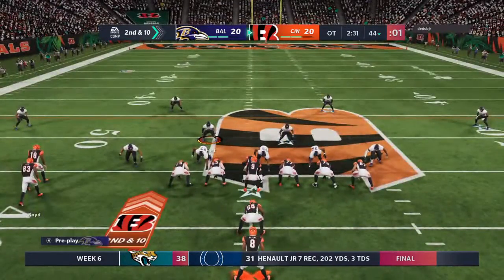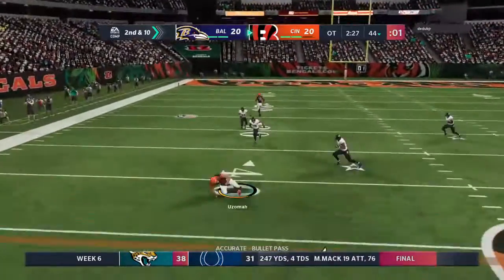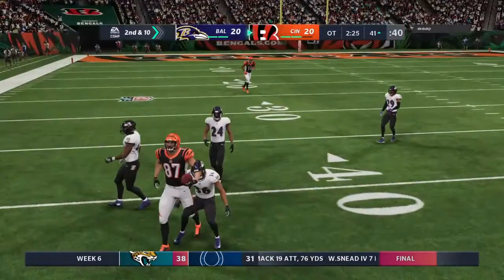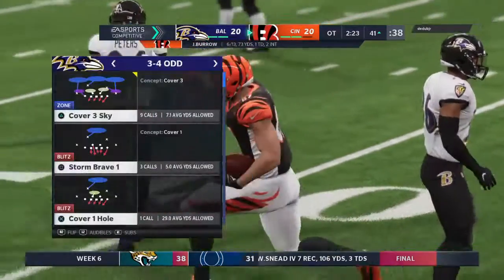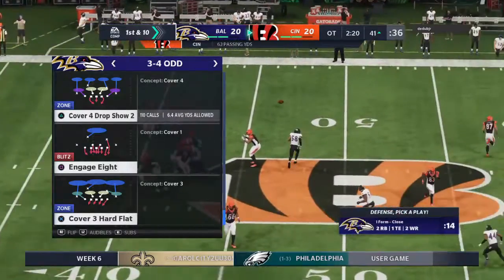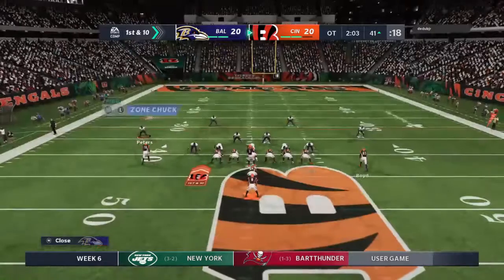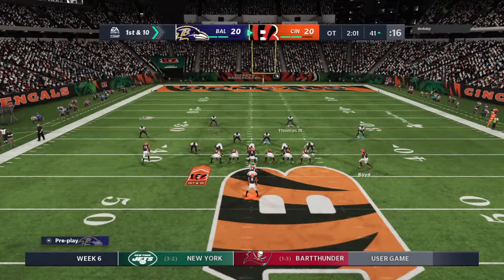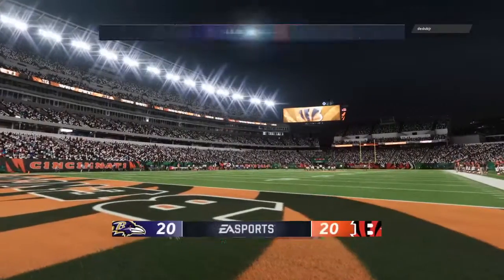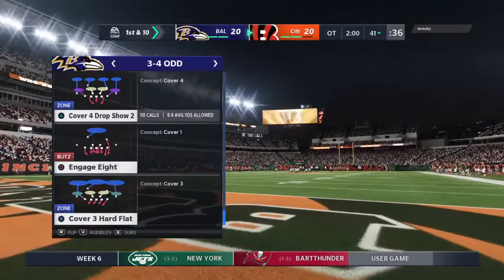Here's Burrow setting up to throw it. Got an open man. That's C.J. Uzomah. And he's going to be taken down with the first down at the Ravens' 41-yard line. 15 yards on the play, first down. So in Raven territory now. Here's a 1st and 10 at the 41. 2 minutes left in this overtime session, and still all tied.